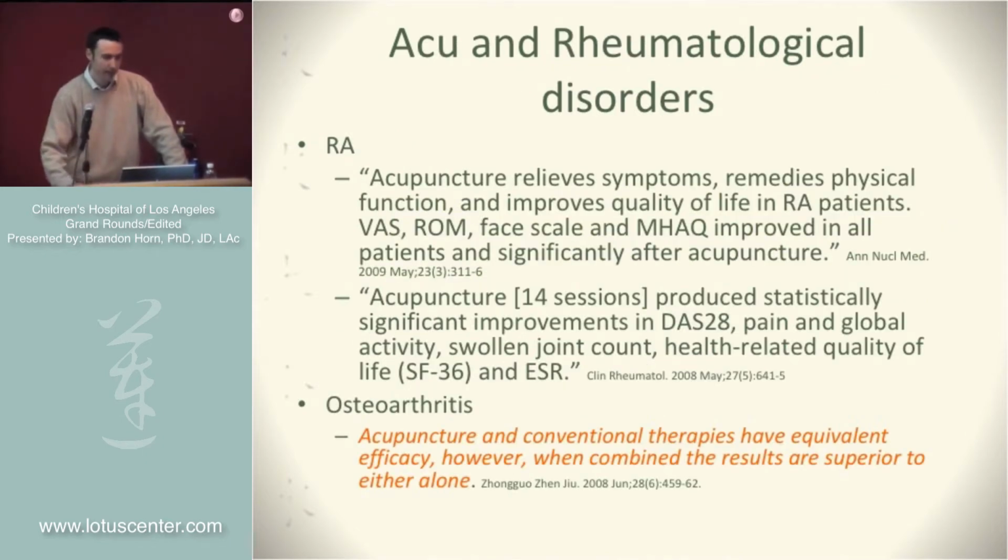Okay, so in RA, 14 sessions in this case of acupuncture produced statistically significant improvements in the DAS-28 pain and global activity, swollen joint count, health-related quality of life, and the ESR. In osteoarthritis, and this is going to be a recurring theme that we have, acupuncture and conventional therapies have equivalent efficacy. However, when combined, the results are superior to either alone. And that's really our experience at CHLA.